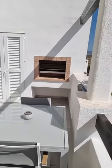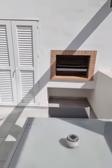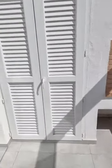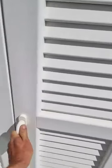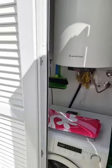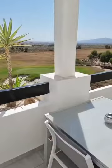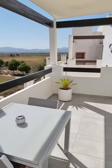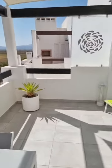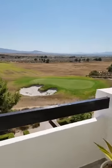Obviously, we are on the penthouse top floor, so there is a built-in barbecue, as you can see, as well as in the cabinet here, we find the washing machine as well as the electric water heater. Happy days, so the infrastructure is set. We are fine to go. The terrace is quite a large terrace, as they all are on the penthouses. As we said, we're on the top floor, so there's nobody above us, and we enjoy this view without any disturbance.